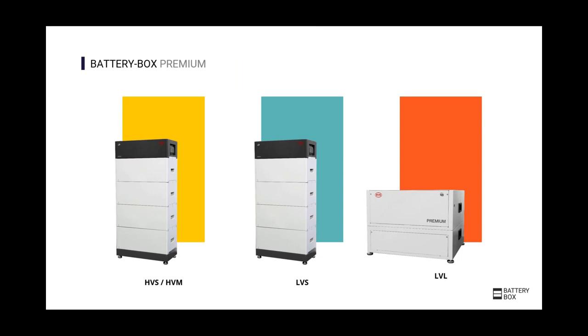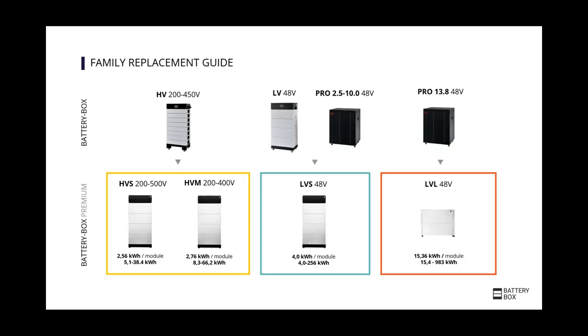So now we go into the battery box premium family. On the high voltage side, the HVS and HVM, which are compatible with Fronius, and on the low voltage side, the LVS and the LVL. For those of you that are familiar with the previous generation, this is a bit of a translation between the previous models and the new ones. The high voltage has actually been split in two, to give you an option for power and an option for capacity.